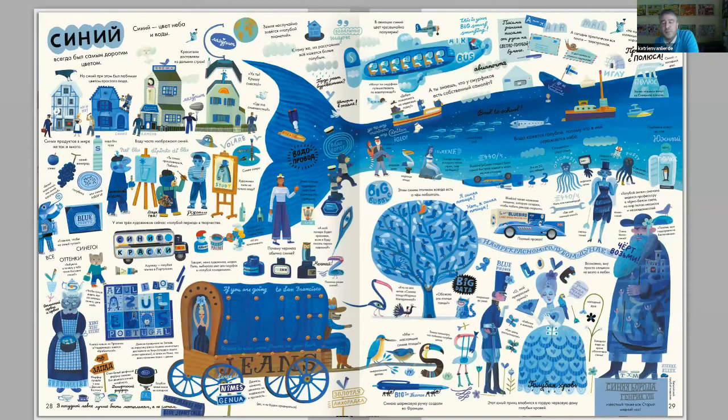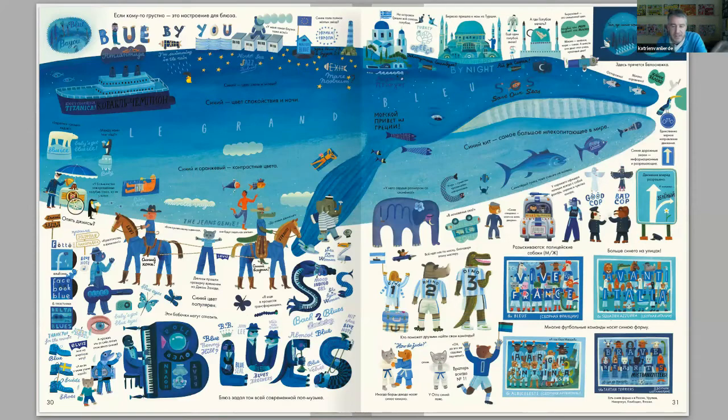So I've got this. This is the tail of the whale, and then if you flip the page, you see the rest of it. Since the blue whale is really the biggest animal ever living on the earth.